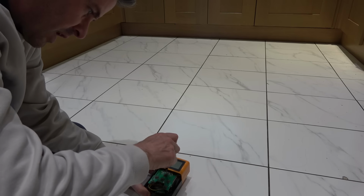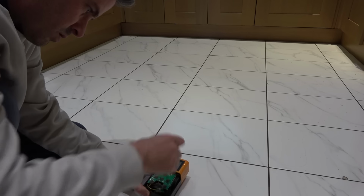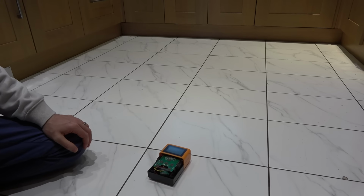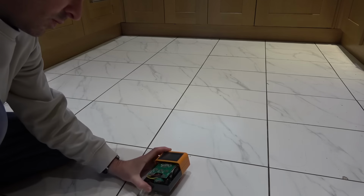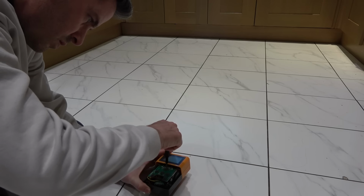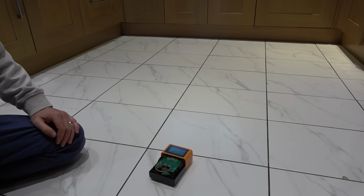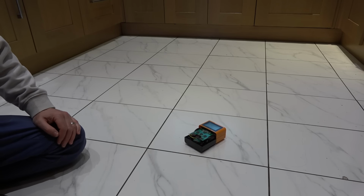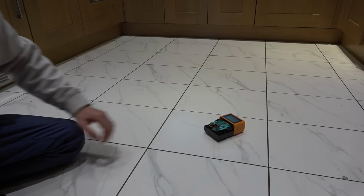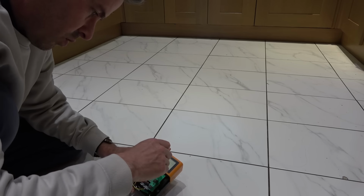So should we do the left-hand side anti-clockwise? No. A bit more. No. Do you know what I should have done? I should have taken an ohms reading because I'm not going to know what it was now. Right, okay, let's do the left-hand side clockwise.